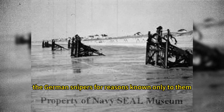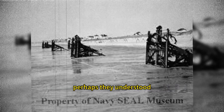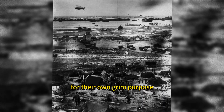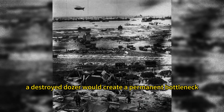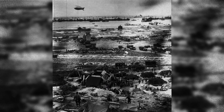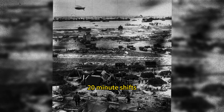The German snipers, for reasons known only to them, held their fire. Perhaps they understood. A working bulldozer was a necessity for their own grim purpose. A destroyed dozer would create a permanent bottleneck, trapping more Americans on the beach for them to methodically eliminate. For nearly an hour, the two men worked in this rhythm, 20-minute shifts.